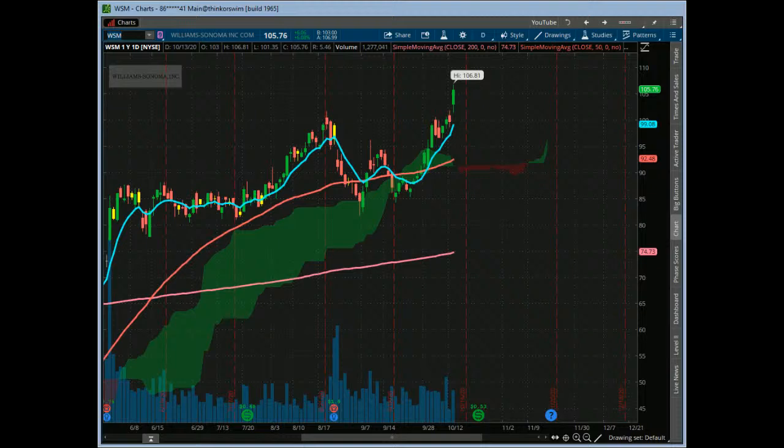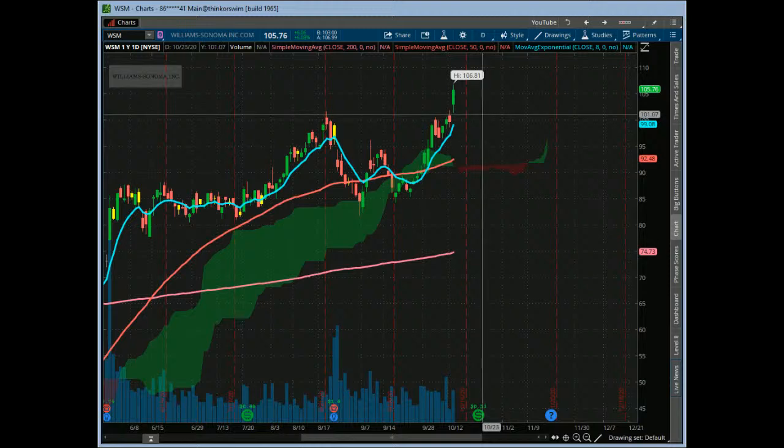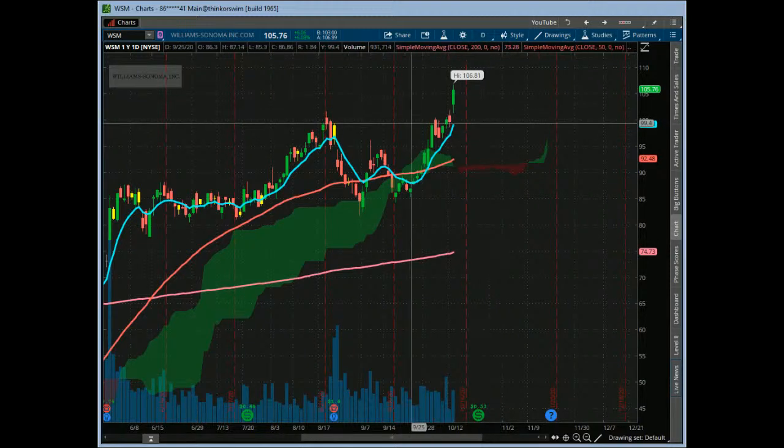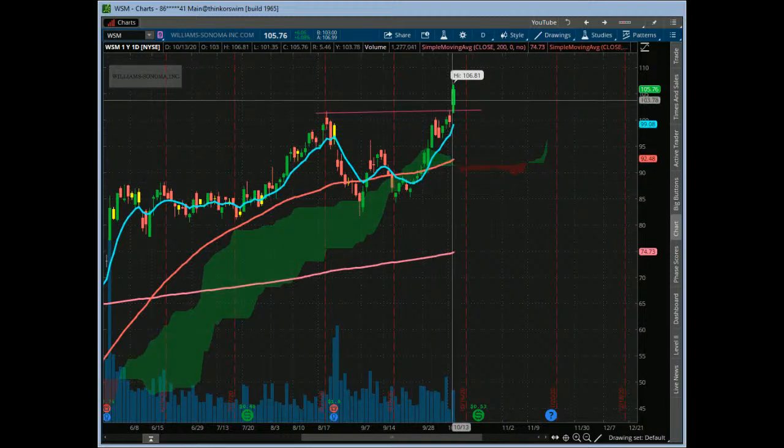So good stuff there. Williams Sonoma got a move today. I think when they released the report, they consolidated some debt, trying to buy back some shares, increasing their dividend, et cetera. Anyway, it broke out of this really nice double bottom, a nice W pattern, and got some follow through on that one today. So keep an eye on WSM, could be interesting.